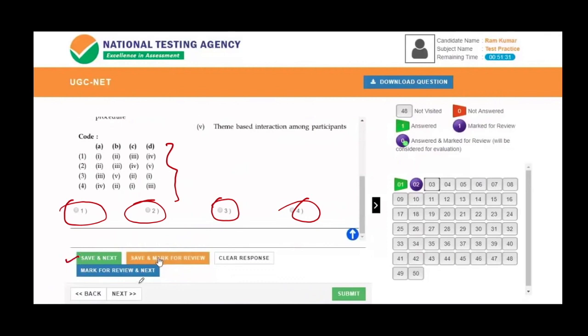You can do save and next. Save and mark for review. This is going to go for the purple one. All right, it is going to mark for review. Two options going to go over here. All right, mark for review and next. So, right guys, so this is going to go in the purple one.